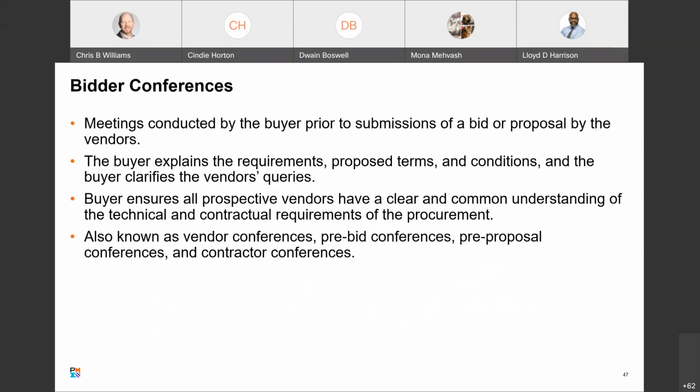All right, so now another way to take it even further is what we call bidder conferences. And a bidder conference is a meeting conducted by the buyer after issuing the request for proposal, but prior to the submission of a bid or proposal by the vendor. So once you kick out the RFP, you can then hold a bidder conference and have the vendors attend it, whether it's virtual or in person, and you can restate the requirements. You can answer questions that they may have.